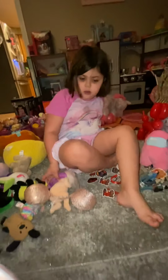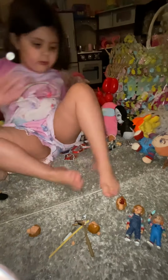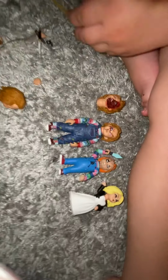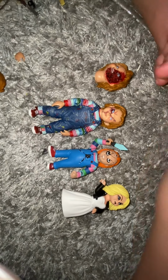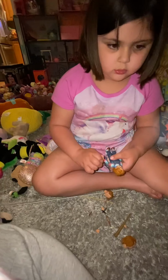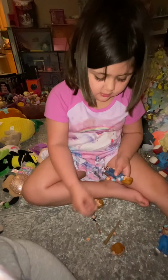We might not want a sharp knife with us. Maybe not a sharp knife. Like a hammer, I don't like. The little hammer. The bat we're going to put on Chucky. Hands. No, Mom, stop. Please, Mom, stop. Mom, I don't want to give him any heads yet.